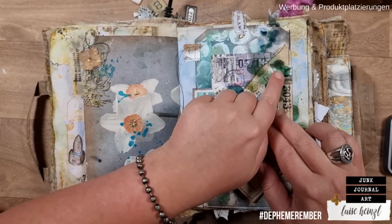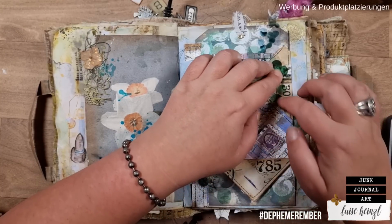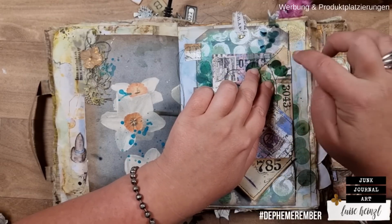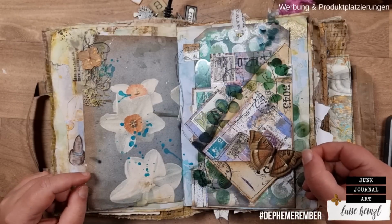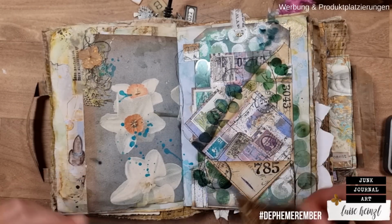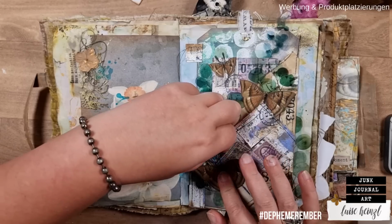The leaves, of course, also remind me of those eucalyptus leaves that the koala bear is eating. So here's my original idea coming back to my project. And I really like this look that all of the elements are peeking out from my project.